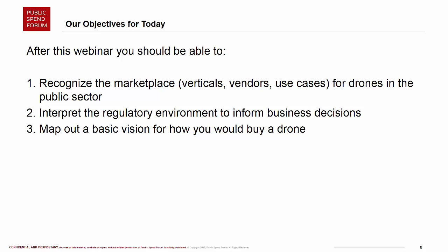Then we're going to think about interpreting the regulatory environment. And you won't be able to recite regulations, but you'll know what the relevant regulations are and how they inform your procurement and business decisions. And then hopefully you'll be able to map out at least a basic vision or idea for how you might buy a drone. So those are our three objectives, and I think we can get there.